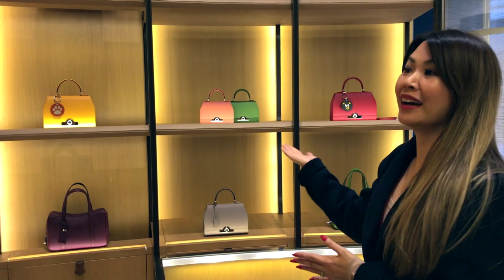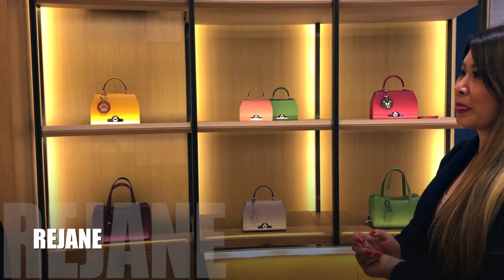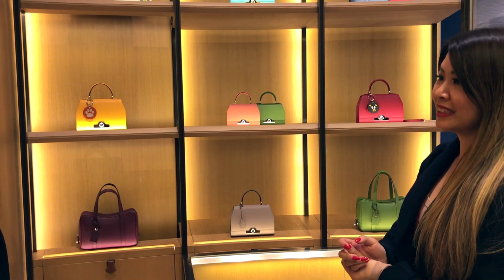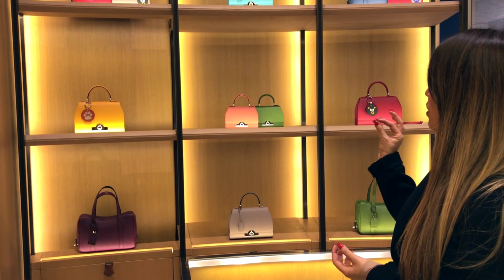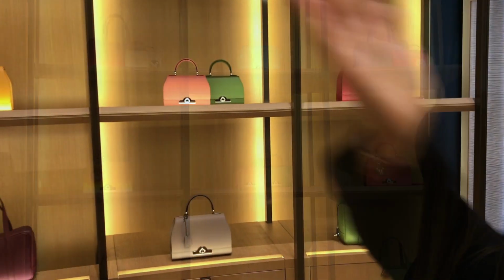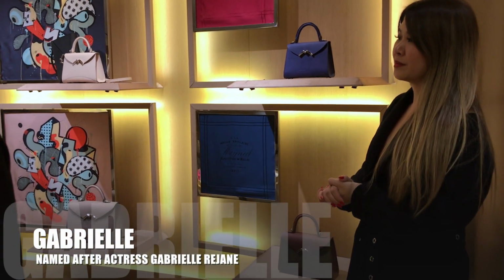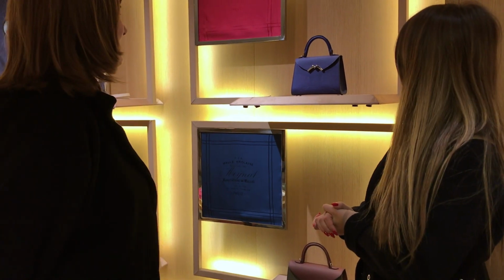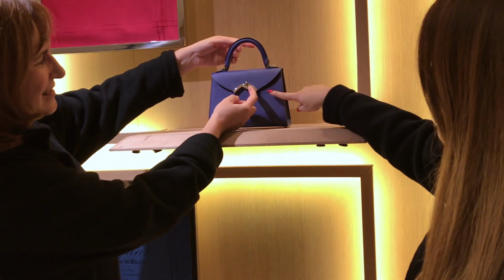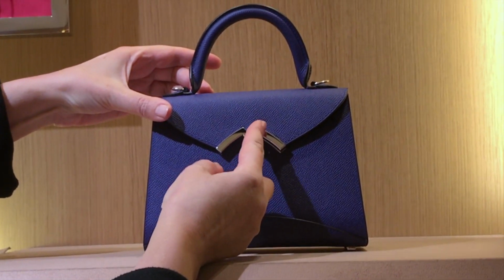This one is an iconic bag, and it is called the Rejane. She was a very famous actress in the Belle Époque era, and she was a friend of Pauline Moana, the founder. And this is the most popular bag? Absolutely. And secondly, the Gabrielle. Gabrielle was the real name of Miss Rejane. You can see the interesting thing here: the Gabrielle is the lock that turns like that and goes back into place.